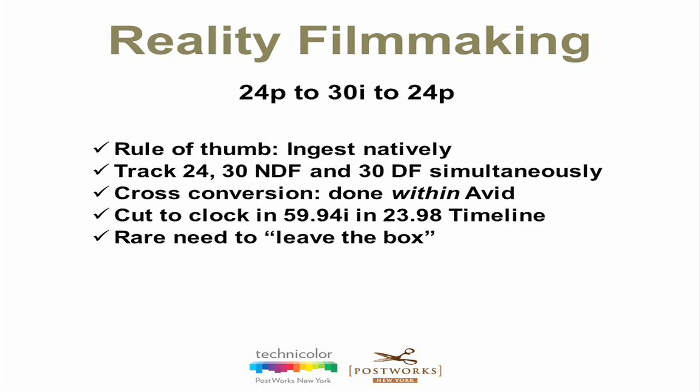The only time that you may want to use some outboard tool, either a more expensive hardware system like a Terranex or an Alchemist, or another software tool like a Flowmaster or a Phoenix, is if you have extremely complex material in 30 and you have to go backwards to 24. Under those circumstances, yes, you may need another tool to get the best possible image out of, say, sports material or something that has an enormous amount of motion or color information in the image.